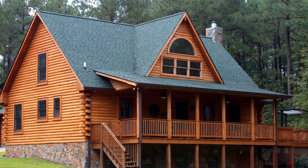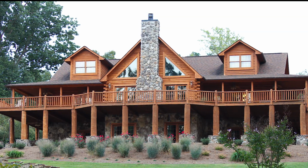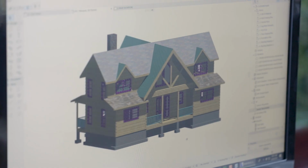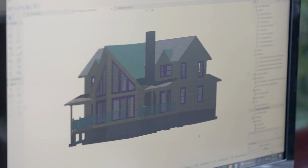In fact, Southland has more than 350 plans you can use or customize to help bring your log home dream to life. We can also help design the perfect home from scratch. Many are one-of-a-kind designs that are built to reflect the owner's personalities.